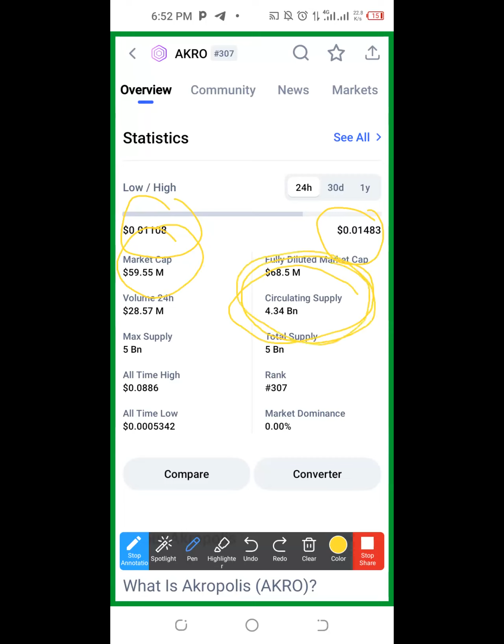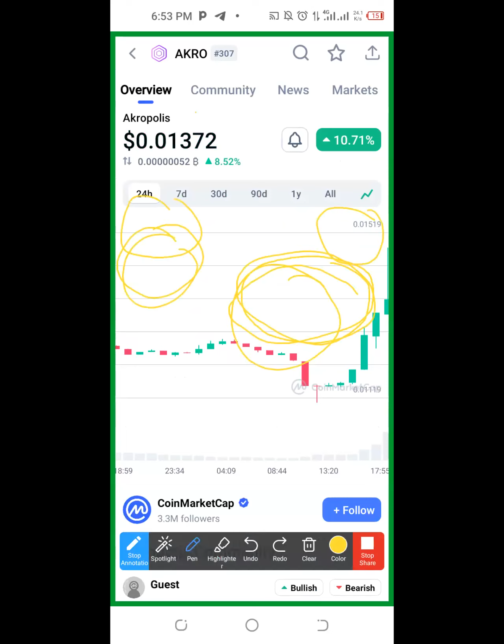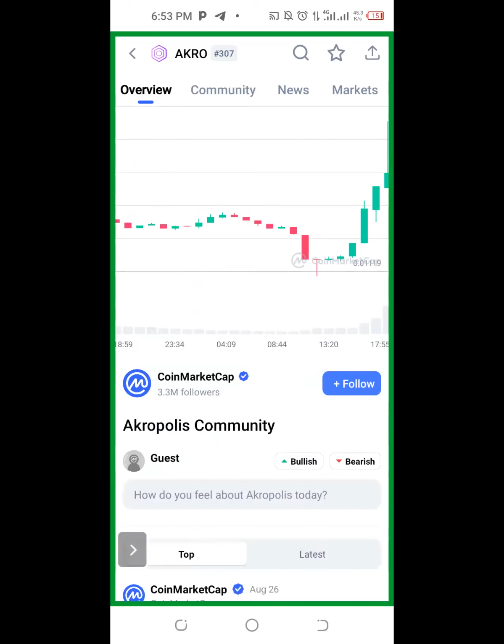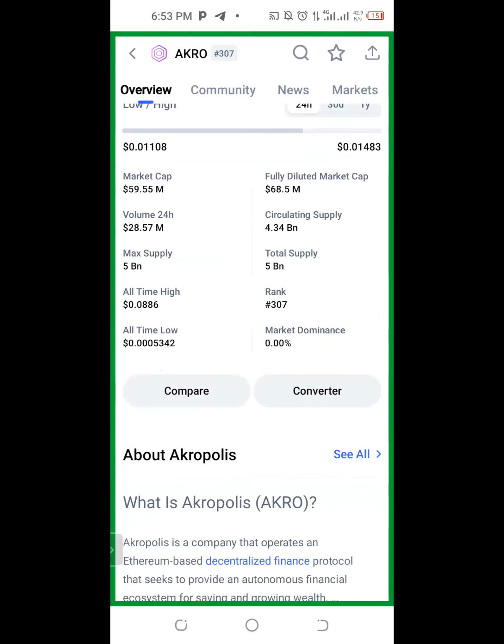So if you want to calculate the market cap, you multiply 4.34 billion by the current price we are seeing here. By this current price, it will give you the market capitalization of the coin. And you can see that the max supply of the coin is 5 billion. The total supply is 5 billion. And the ranking of this coin is 307.